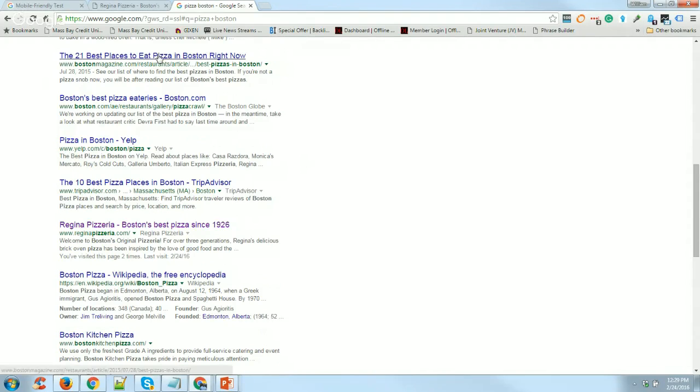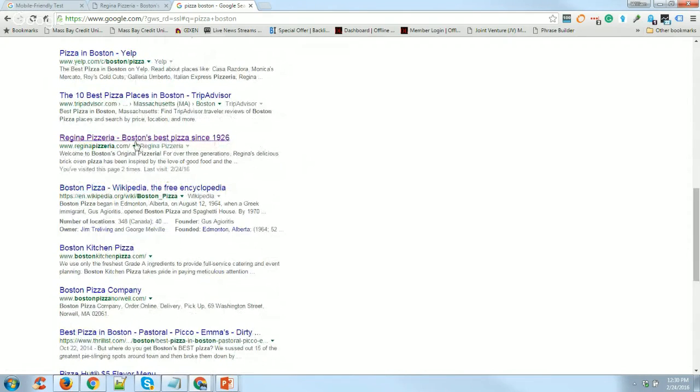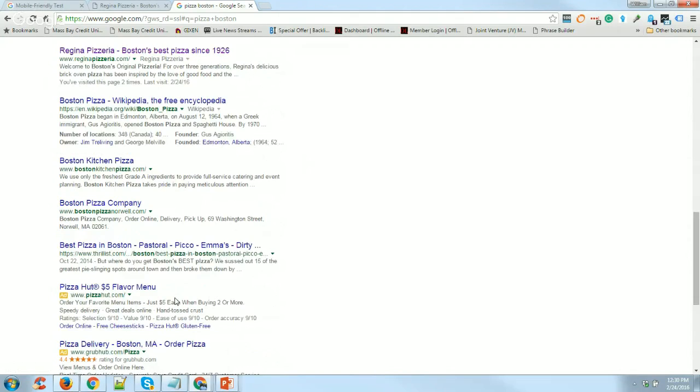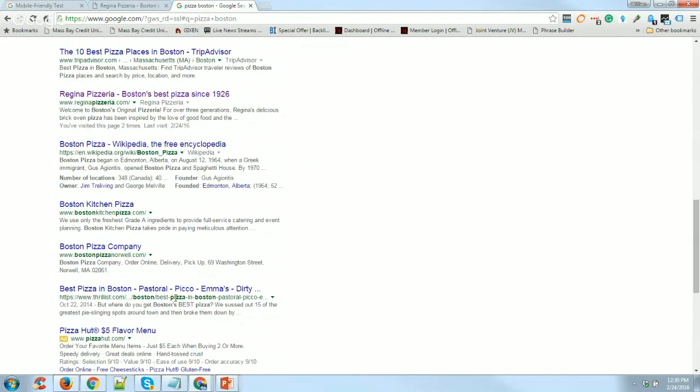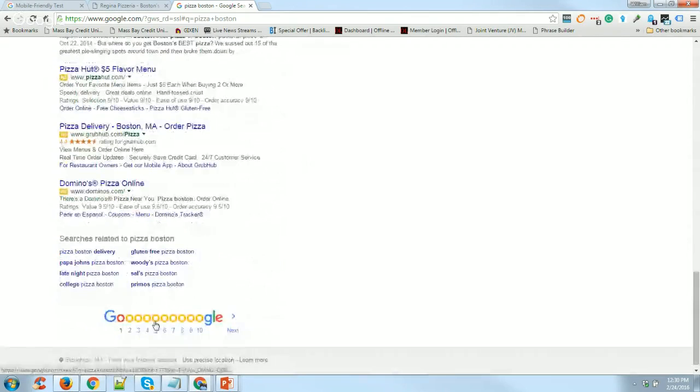Okay, so this one has Pizza Boston, right? Pizza Boston, Pizza Boston, Pizza Boston. This one has pizza in Boston's, so that one actually doesn't have Boston. That's a different keyword, but it's still pretty close. The algorithm can figure that out. So either 10 of these have it, or at least 9 have exactly Pizza Boston. You can see that's probably a signal for Google.